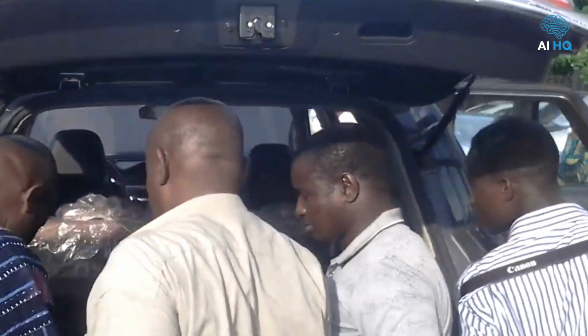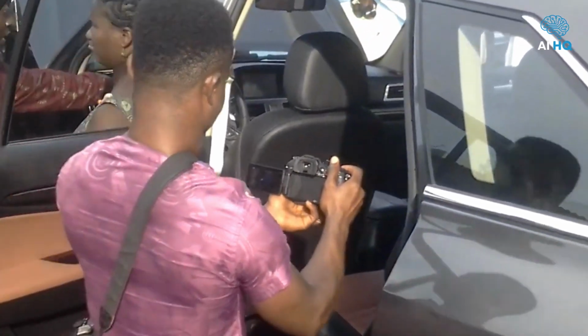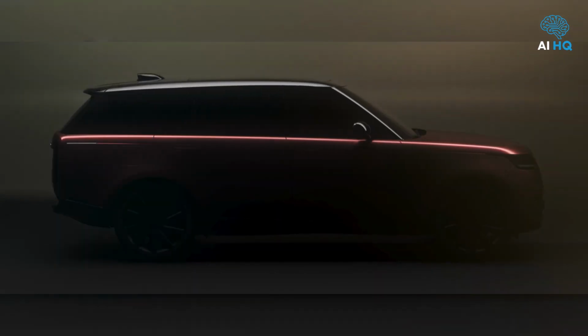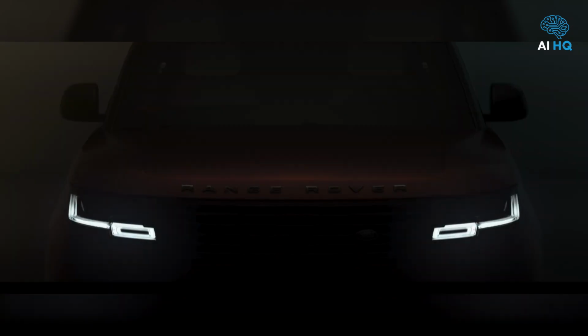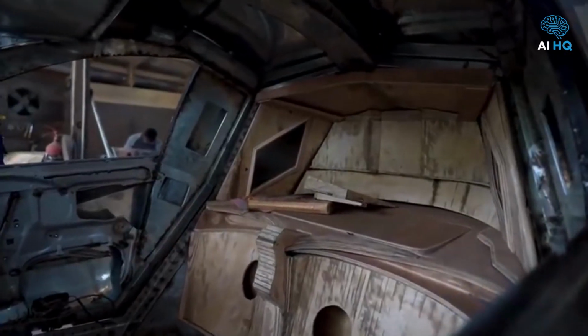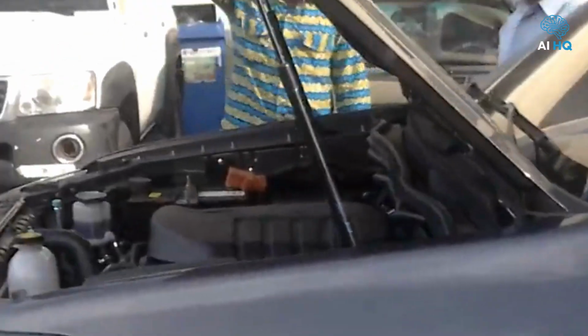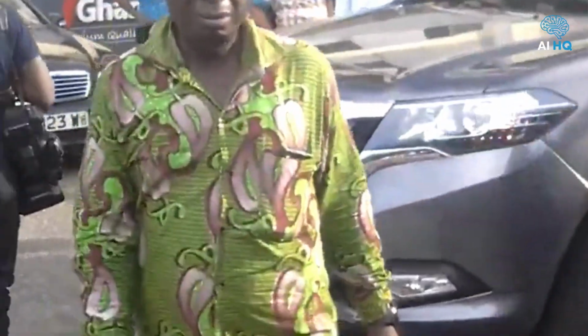Yet, perhaps the most important layer of this comparison goes beyond engines, suspensions, or price tags. Range Rover, while iconic, is now a product of globalized manufacturing, sourcing parts from a patchwork of countries. Kantanka, despite importing some components, remains a company deeply rooted in Ghana's soil, employing local engineers, designers, and assembly workers. Every Onantefo that rolls off the production line is not just a vehicle. It is a statement about Africa's capacity to innovate, manufacture, and compete on the world stage.